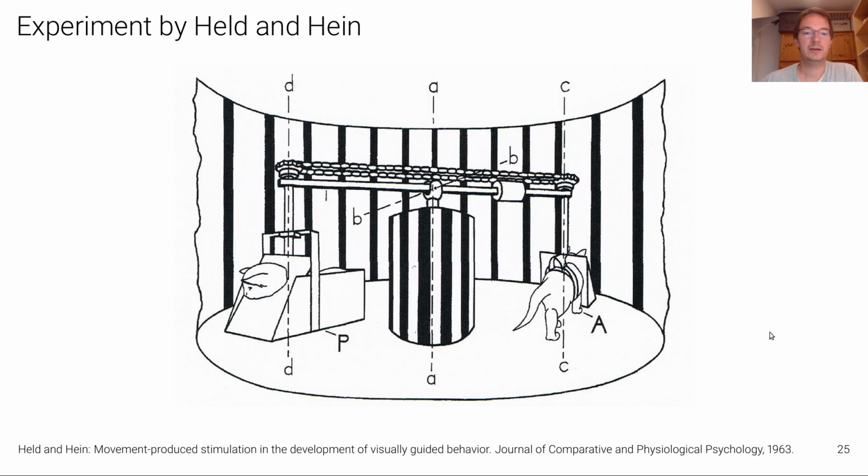And there's also evidence for this kind of results by early experiments from Held and Hein in psychology, or physiology, where maybe you've seen this before. They have put a cat in such a basket here, and this basket was moved by another cat, and that was a newborn cat here. So what they wanted to test with this is, can this cat learn the behavior of walking just by watching? And it turns out that it can't. So you really need the interaction with the environment. You really need to observe your own errors to improve your policy and to improve your behavior.